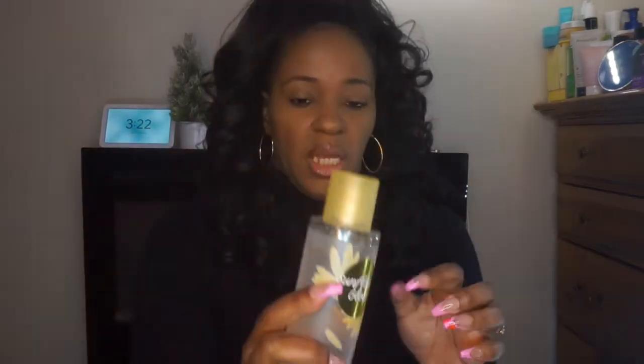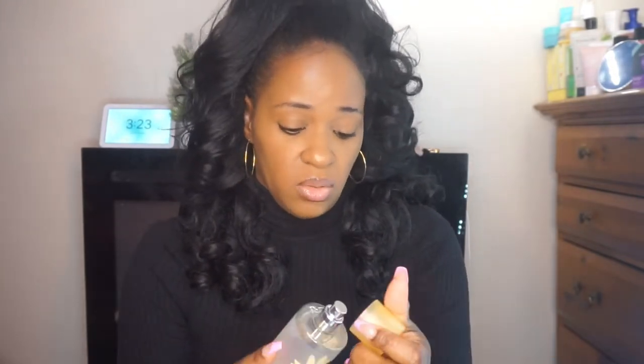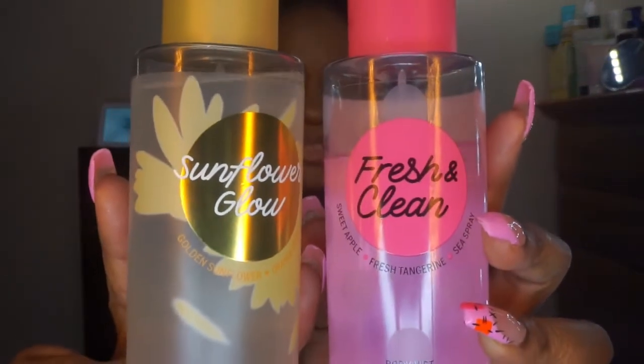I also have Sunflower. This is golden sunflower orange zest. Super, super pretty. It smells like a beautiful perfume. I wore her for a week, and yeah, she's good. She smells like a perfume to me. This doesn't even smell like a body spray to me. And this is from Pink. These two are from Pink. These pretty bottles, pink and yellow, just scream spring and summer, right? So she's super pretty.